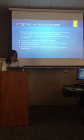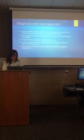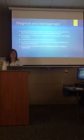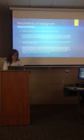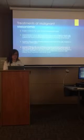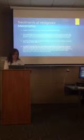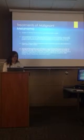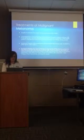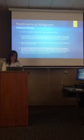Systemic chemotherapy is a treatment for malignant melanoma because of metastasis. Bone marrow transplant is also a treatment used for malignant melanoma. More treatments of malignant melanoma. They use surgery to remove the tumor and the surrounding lymph nodes. Chemotherapy is also used. It's cancer fighting and is used to destroy cancer cells. Chemotherapy can be administered intravenously or in a pill form. Oftentimes, patients may receive both therapies depending on the stage of cancer.